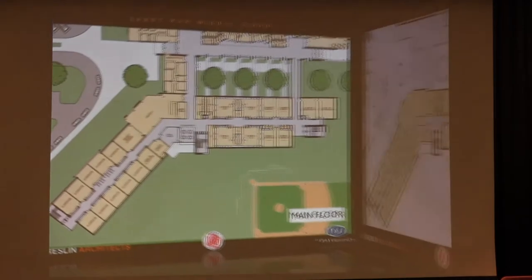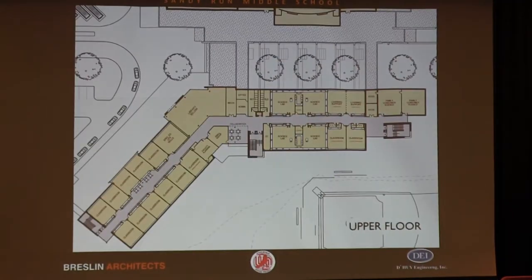Next slide. The upper floor, if you came up the stair tower and came into this floor, we fill in the spaces where the bridges were with storage, and there's an assistant principal, I believe, office over here. There's a long storage room here. There's a mechanical room here that would serve the library.